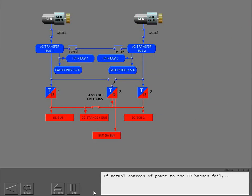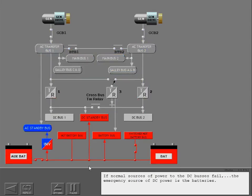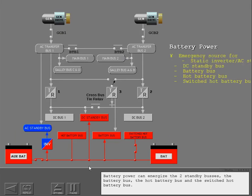If normal sources of power to the DC buses fail, the emergency source of DC power is the batteries. 2 24-volt nickel-cadmium batteries are installed. Battery power can energize the 2 standby buses, the battery bus, the hot battery bus, and the switched hot battery bus.